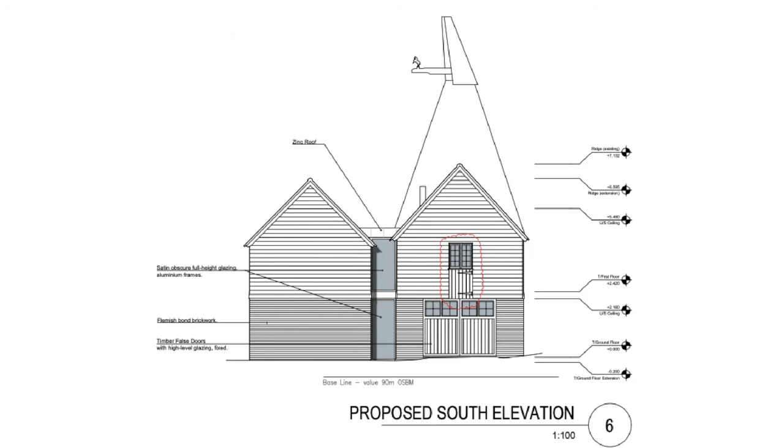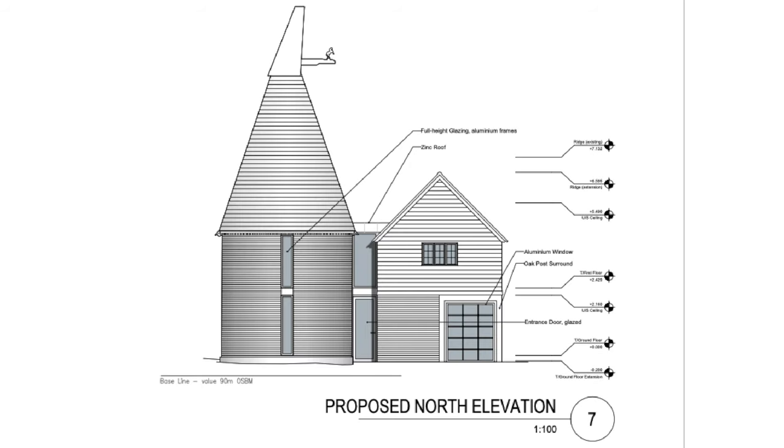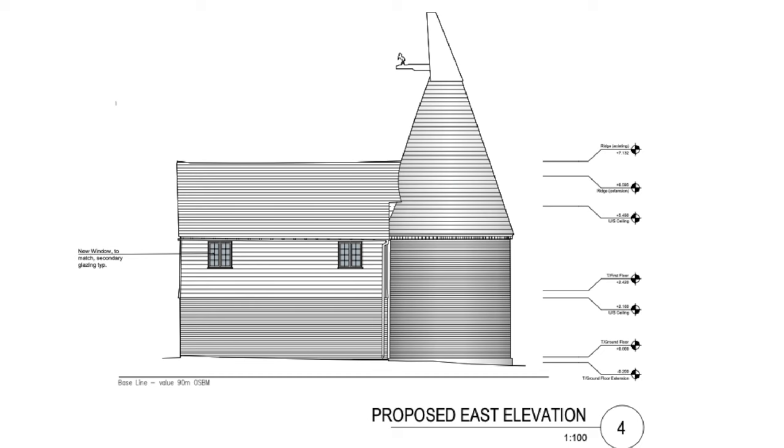This is the right hand side elevation, and that will retain much of its character and charm. And as you approach the property along the driveway, this is how it should look. As you can see, there are some beautiful features. And this is the elevation that will adjoin the road.